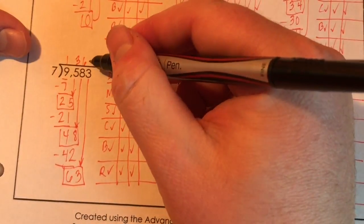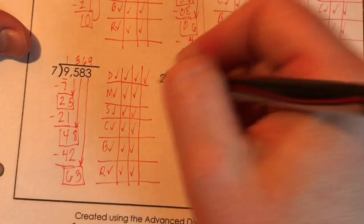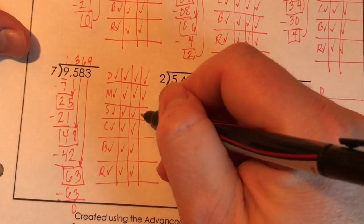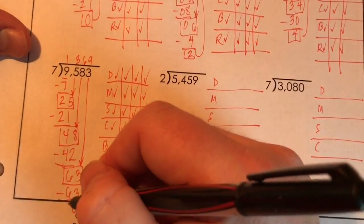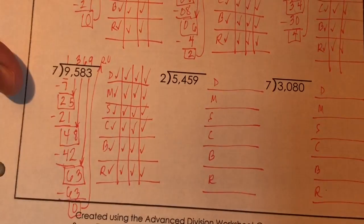Let's determine 7 times what gets me close to 63 without going over. I know 7 times 9 is 1 less, 63. Multiply, 7 times 9 is 63. Subtract, and we get 0. Check, the king is happy. Bring down, nothing to bring down. And then we have a remainder of 0.